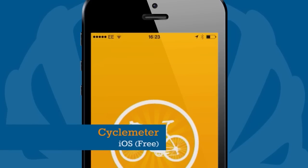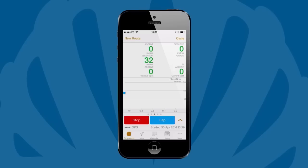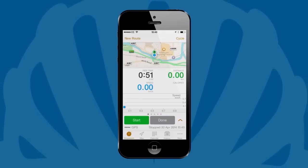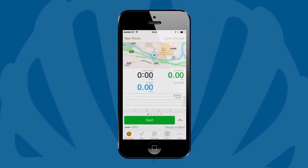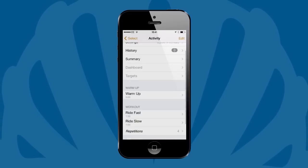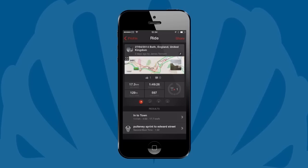Cyclemeter works well if you're mounting your phone to the handlebars, and has all the data recording you might need. Graph fans will be pleased to see their speed and elevation displayed on screen, all in real time. Different screens displaying different metrics give a sort of Garmin-esque feel. Although it's just a tiny sliver at the top, there's a map to show where you are. We particularly like the interval workout section that allows you to pre-program some timed sprints. You're free to upload to Strava or share your ride via social media when you're done.